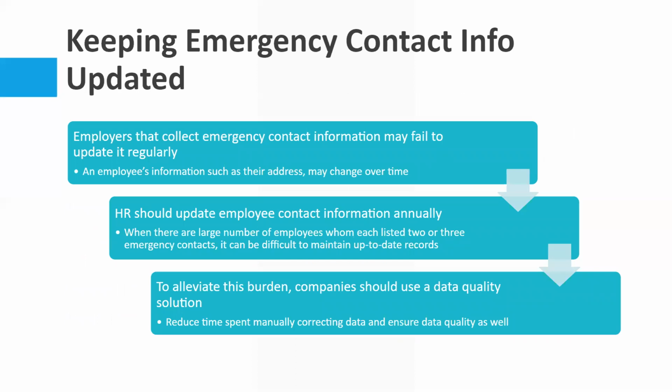Now, it's not just enough for organizations to collect emergency contact information for their employees. They also need to keep it up to date, simply because a person's information can change over time. Someone might move, so they have a new address. We need to keep in mind where they are now so we can send their benefit statements and their W-2s to the correct location.